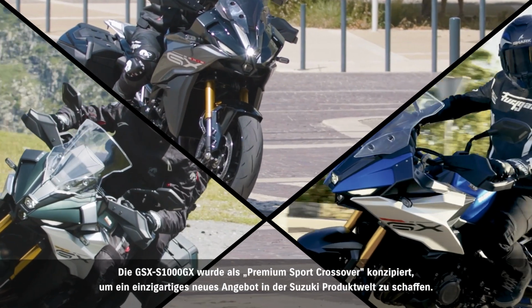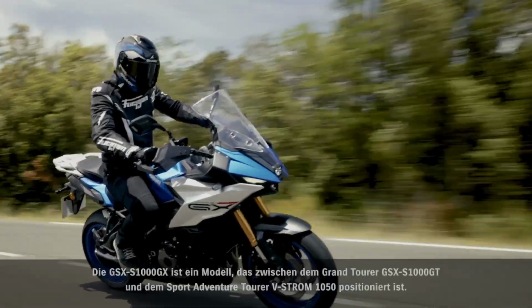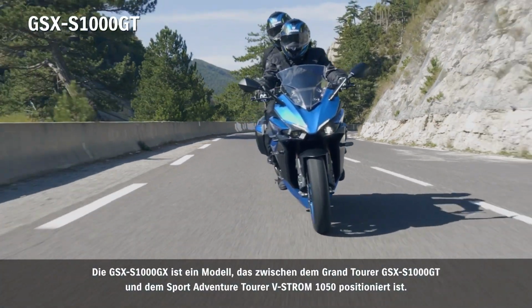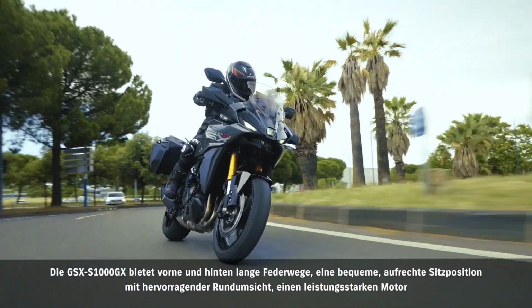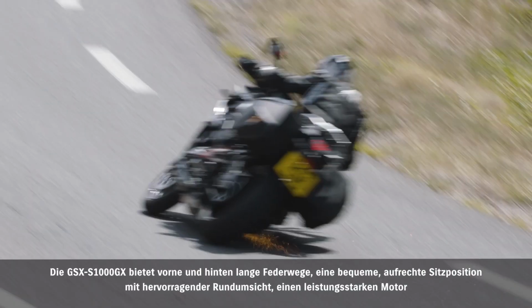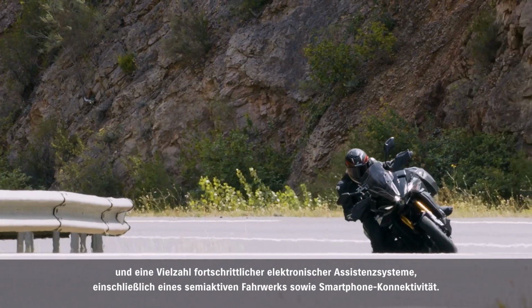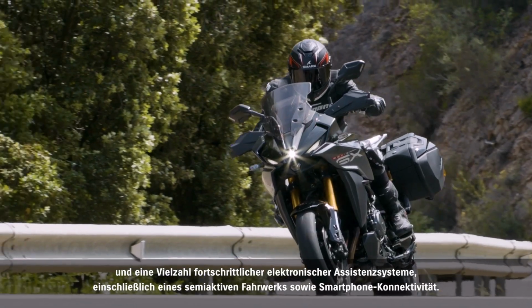Conceived to establish a unique new position in the Suzuki lineup, the GSX-S1000GX was developed under the product concept the Supreme Sport Crossover. As a model designed to fit comfortably between the GSX-S1000 GT Grand Tour and the V-Strom 1050 Sport Adventure Tour, the GSX-S1000GX features a long front and rear suspension stroke, a comfortable upright riding position with a tall view of the road ahead, a powerful engine, and a variety of advanced electronic control systems, including electronic suspension, as well as smartphone connectivity.